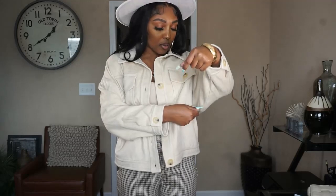So the jacket is Time and True. I got it in a size medium, and it was $19.98. So girl, the jacket is just really cute, y'all. Look at this jacket. It is very lightweight, you guys. At first I thought it was wool, because when I put it on, it kind of irritated my skin a little bit, like wool would. But I know this is not a wool jacket because it is very, very light. I do have on a tank top underneath here, and the irritation on my skin is not a lot, but I can feel it. Or maybe it's just me, but I can feel it. It's just a little rough, so I probably would wear a long sleeve with this jacket.